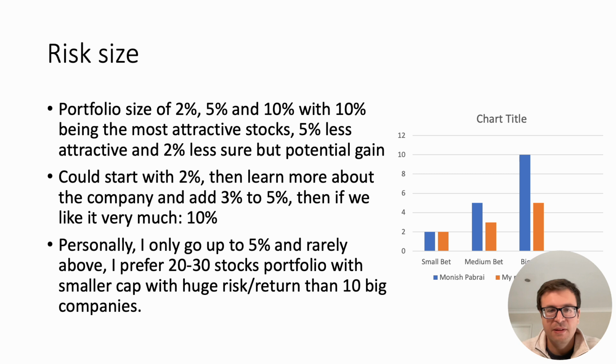Obviously it's just an idea, right? It's not always exactly 5%, it could be 6, 7, or 8, but on average it will never be 10 or over, more like less than 10. I prefer to take smaller companies as well and have a bigger portfolio, because there's more risk in the smaller ones. But the returns are outsized, so because the return is good, I don't need to worry as much about having more stocks.